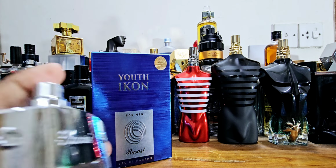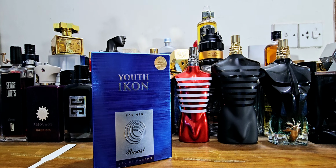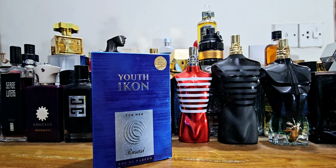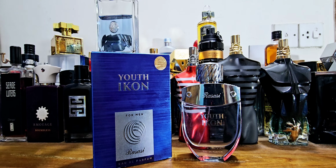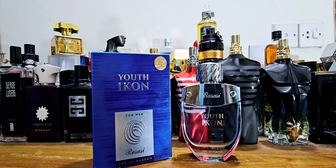Let me show you the sprayer. The atomizer does a decent job. I would not say 10 out of 10, but it's an effortless spray. Let me respray on the paper and talk about it. Okay, a couple of sprays. I was not quite sure about this one. The seller told me it's something like Versace Pour Homme. I have had that for a very long time. It's my signature scent, and this fragrance has been with me for many years.